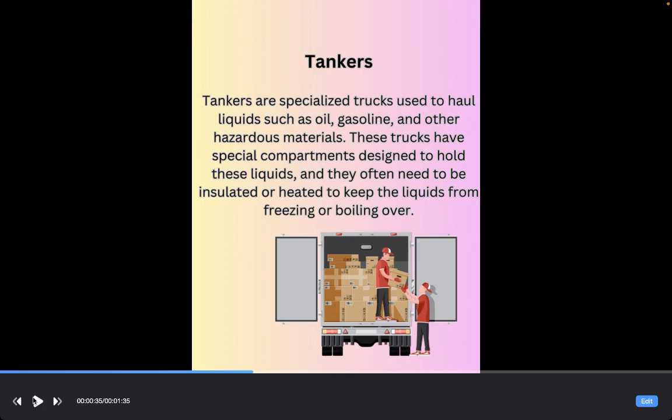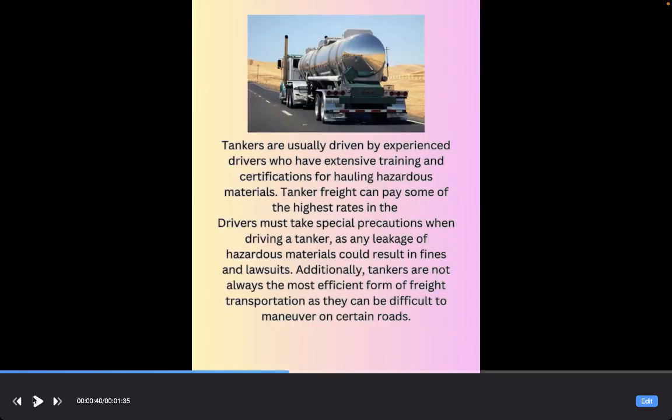Tankers are specialized trucks used to haul liquids such as oil, gasoline, and other hazardous materials. These trucks have special compartments designed to hold these liquids, and they often need to be insulated or heated to keep the liquids from freezing or boiling over. Tankers are usually driven by experienced drivers who have extensive training and certifications for hauling hazardous materials.